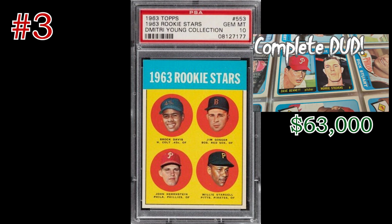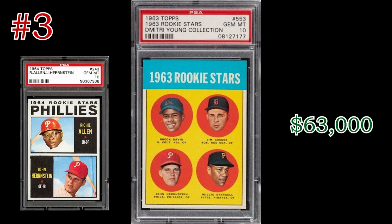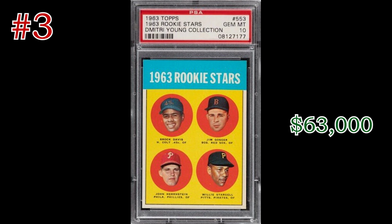I discussed Hernstein all the way back in episode 2, which was about rookie stars that failed to shine. Hernstein is also on a Rookie Stars card in 1964, shared with Dick Allen. That card in a PSA 10 has an all-time record sale of $4,800, which will go up by no small multiple when Allen finally gets into the Hall of Fame. This 1963 Topps card in a PSA 10 is just a pop 2. John Hernstein died back in 2017, so didn't get a chance to see his rookie cards break records. But I'd like to think he'd have enjoyed such attention to his otherwise forgettable baseball career.